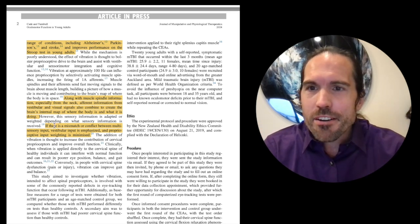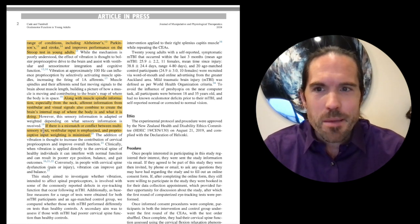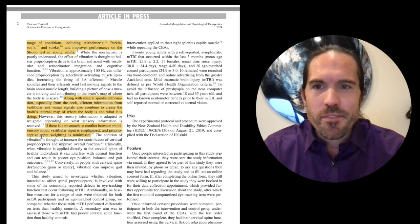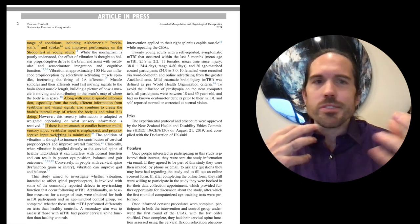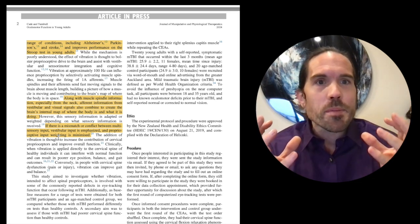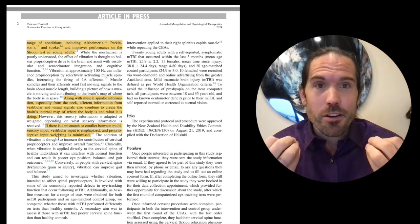So if there is a mismatch or conflict between multisensory input, then vestibular input is emphasized and proprioceptive input weighting is minimized. What this means is that if there is ever a mismatch between signals among these different signals, your brain says, okay, we've got to think, well, what's going to be top priority? That's going to have to be the inner ear.